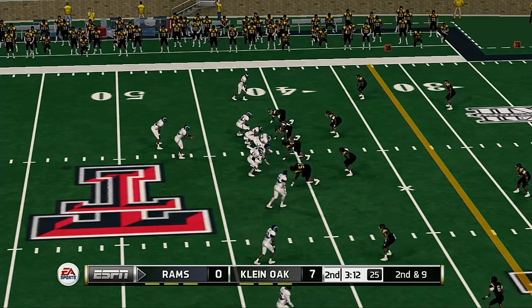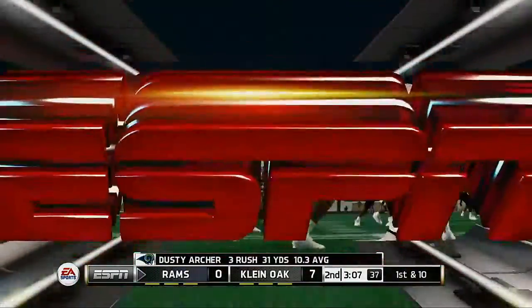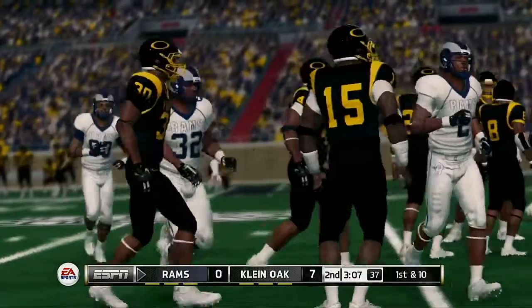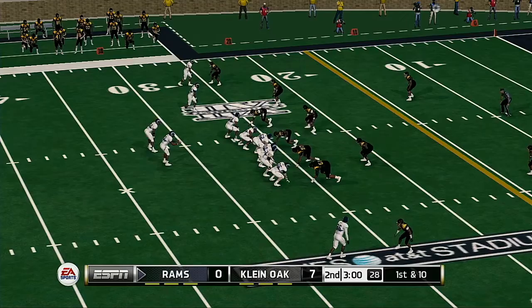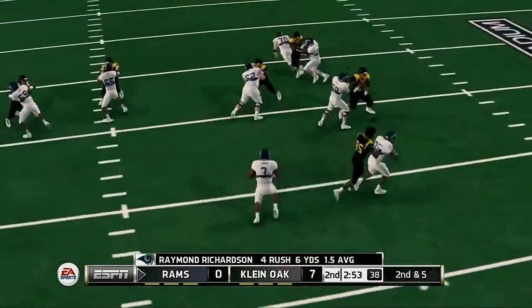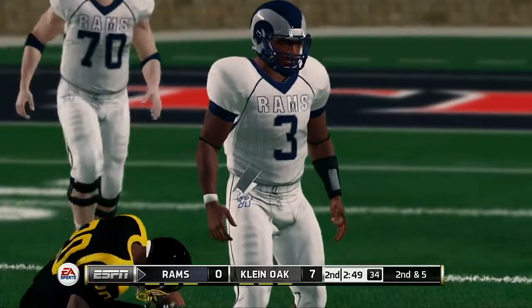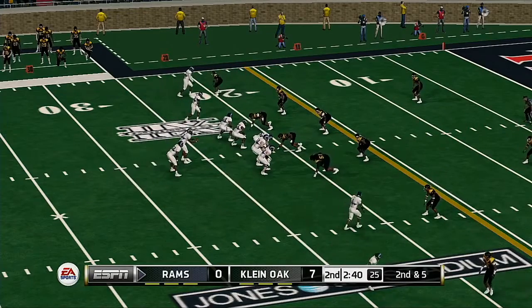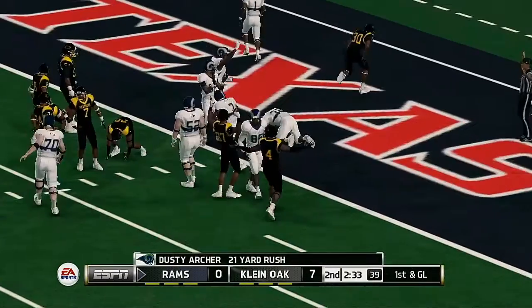Mike Ford. They spread the field in the gun with five wide receivers. He's at the 30, and down he goes at the 26-yard line. From the 26-yard line, it's first down. Around 5 yards there on the option keep. Inside the 10. Big play there, and now they're looking at first and goal.